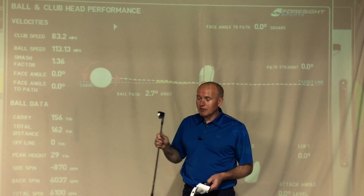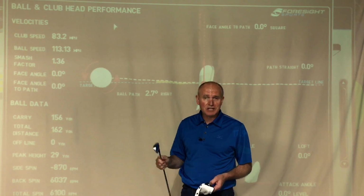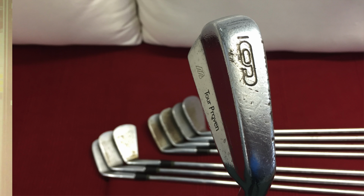Love hitting this club. I've got a full set. I'll flash up some pictures and some video of the full set. They're pretty worn, you'll see the wear marks on them, lots of dings and nicks on there. So I think what would be fun is to stick those in the bag and go and have a few holes with them. That would be fun.